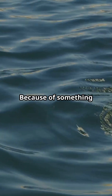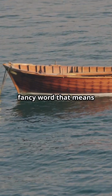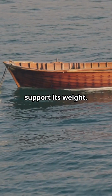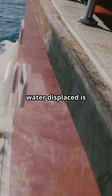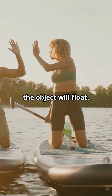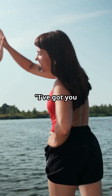Why? Because of something called buoyancy. Buoyancy is the force that allows objects to float. It's the reason why some things stay on the surface while others sink. Buoyancy is a fancy word that means an object will float if it displaces enough water to support its weight. When you place an object in water, it pushes some of the water out of the way. If the weight of the water displaced is equal to or greater than the weight of the object, it will float. Think of it as water giving the object a high five to keep it afloat. It's like the water is saying, "I've got you covered."